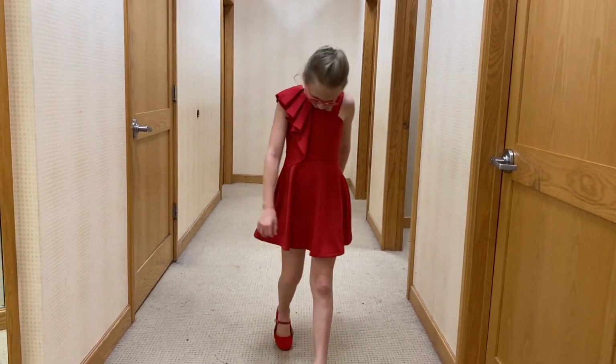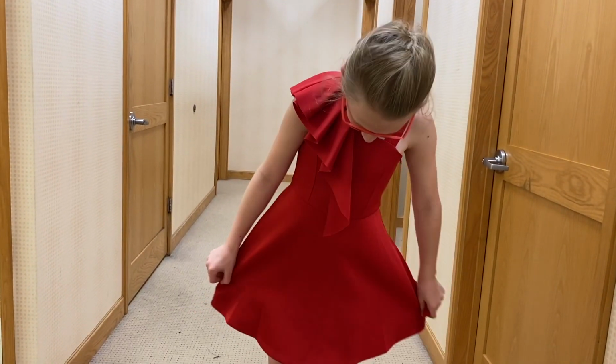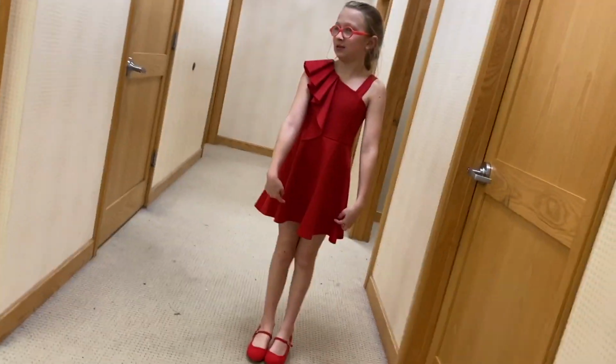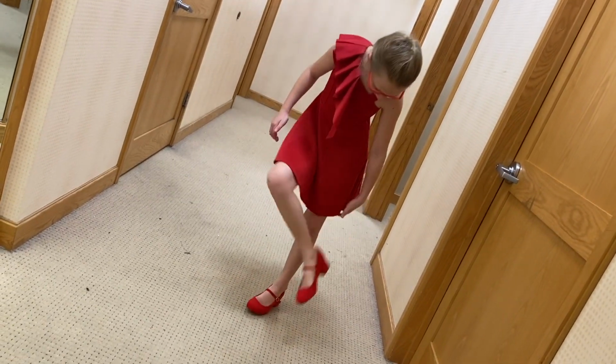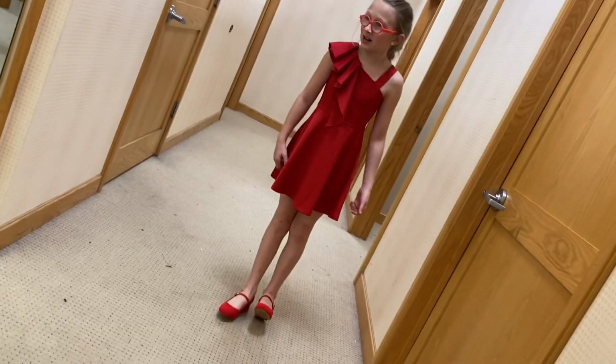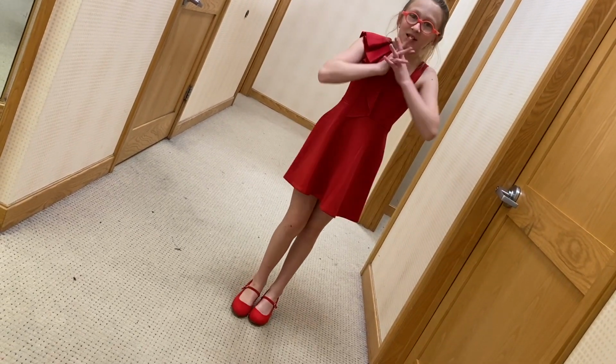Let's see if there's other choices. These are the shoes. All right, back up. I think we're going for these. When they're right beside each other, you can tell, but when they're not, they look like exactly the same color. It's pretty close. I love these.